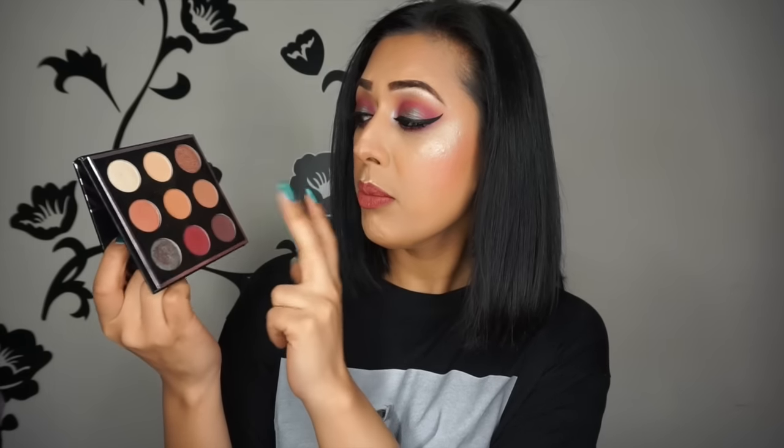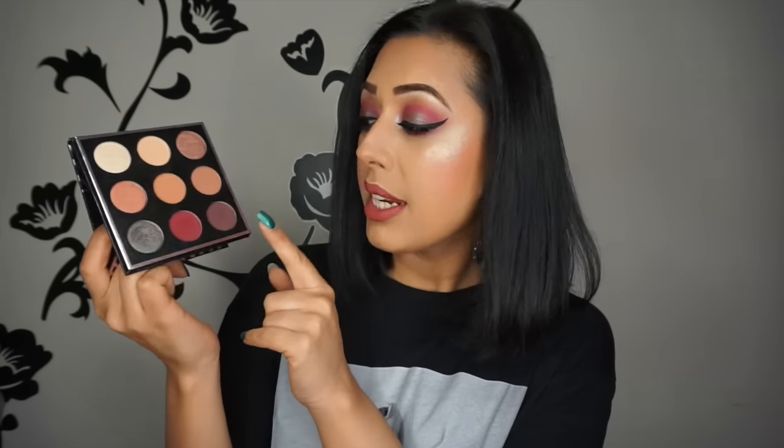A foiled shadow, a shimmery shadow, a cool and warm toned crease shadow. That is excellent, the fact that you have a choice of the two, cool or warm toned. Then there is a deep brown, a very vibrant red, and this has to be my favorite, which is another foiled shadow, and it is a duochrome foiled shadow as well. I love it. You can come up with so many different looks, and there is something to use on every part of your eye.